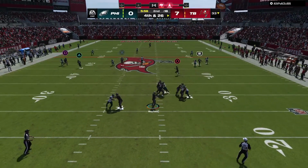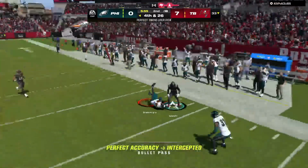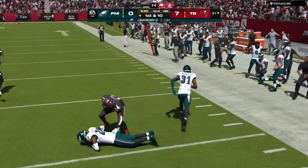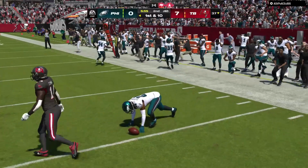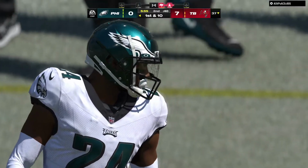They're indeed going. It's Mayfield. That's to the sideline, and it's intercepted. Picked up by James Bradbury. And the Eagles are going to take over once again at their own 37-yard line.